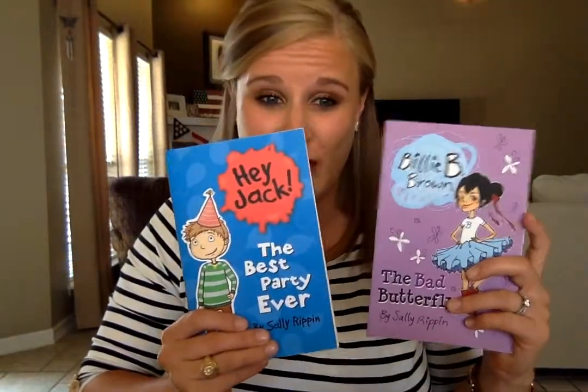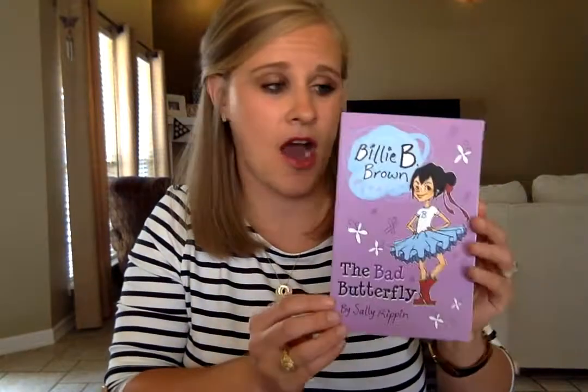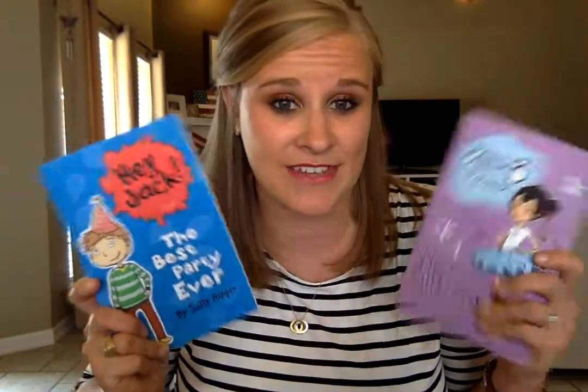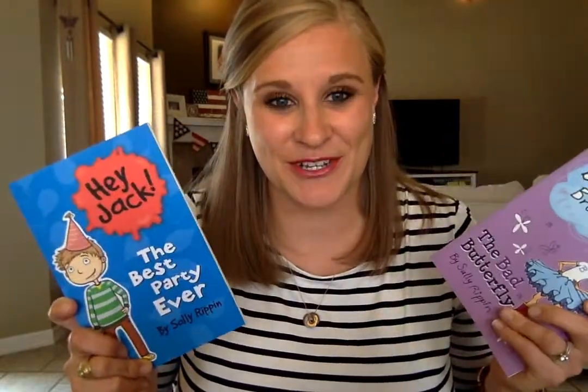And then once children are feeling more confident in their reading skills, we have some amazing beginner chapter books as well for those brand new readers. Billy B and Hey Jack are great first chapter books because they're short. They're fun to read, and they just give children so much confidence, and there are quite a few in each of these series. You can even get them in collections with a cute backpack that comes with them. So these are my favorites for children learning to read.